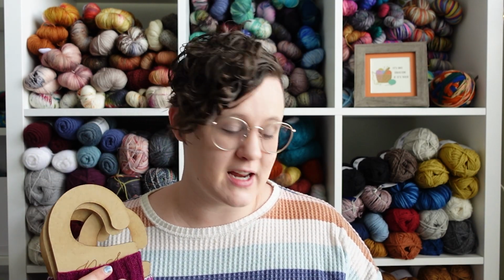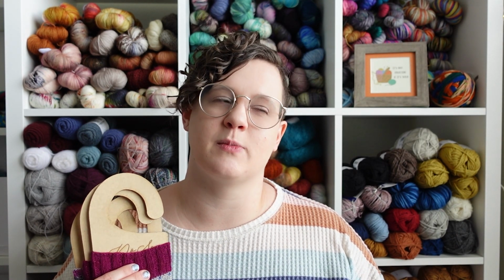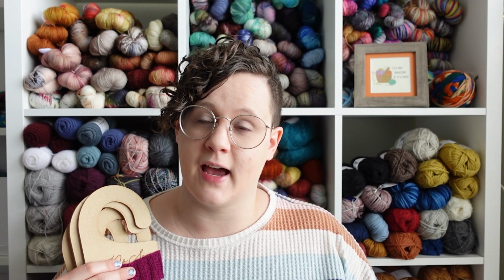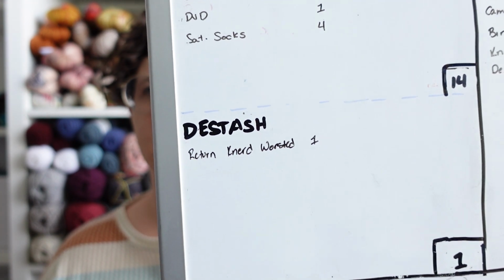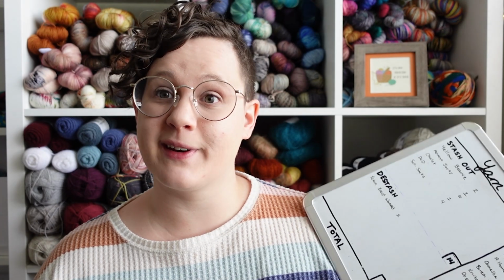So all in all, stash-wise, I got out 14 skeins on projects, and then I had 1 skein that I destashed this month because I had bought 1 extra skein for my sweater that I did not need. So I destashed that, so it brings me into 15 skeins out this month. So here's my little, this is what I tracked so far. 15 skeins out. That's pretty good.